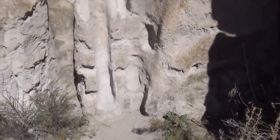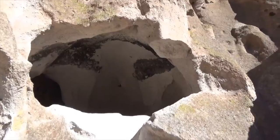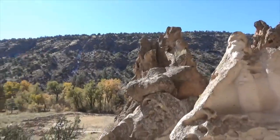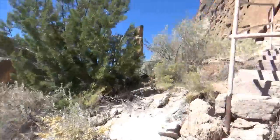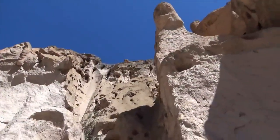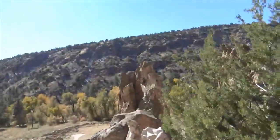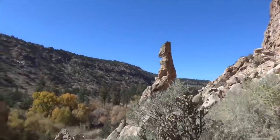And we see the same exact portals, steps, and dimensions from Sankawi, more Tewa habitation. There he is. Ooh, that is the same ponytail.